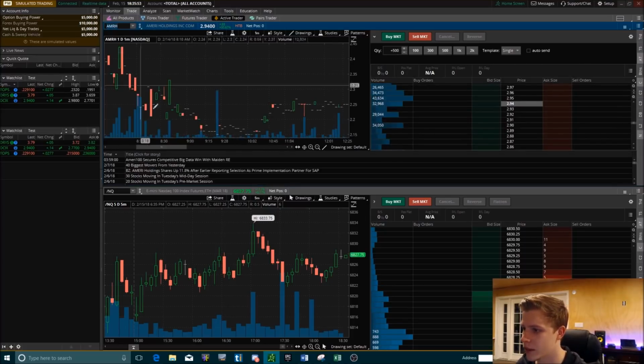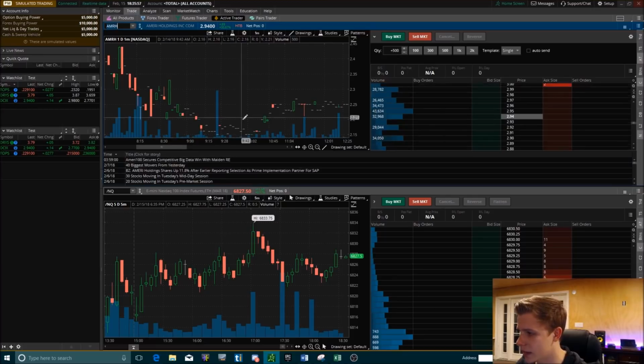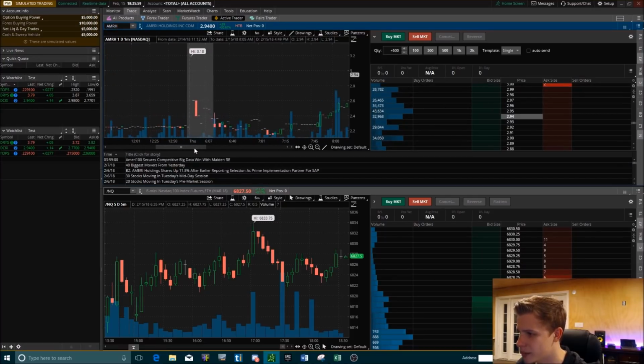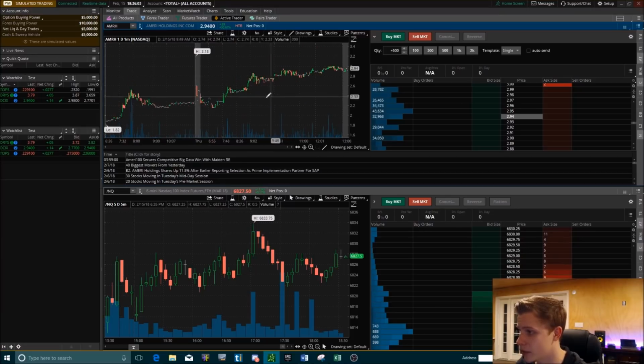AMRH, they had a big data win with Maiden RE, so that sounds like good news. You can see it's not as liquid of a stock, but it definitely was a hot runner today.